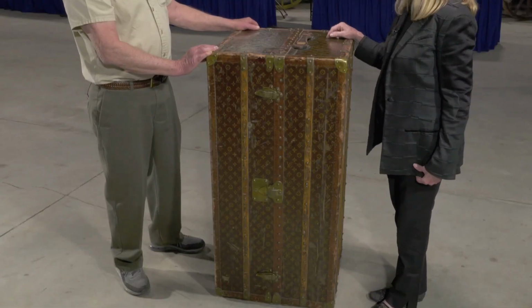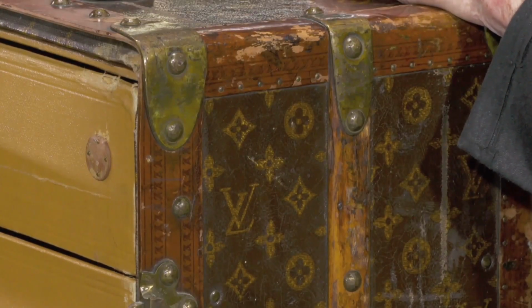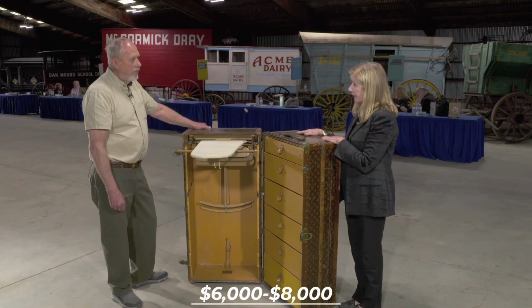The trunk's value was estimated to be between... A trunk like this would probably be worth $6,000 to $8,000.